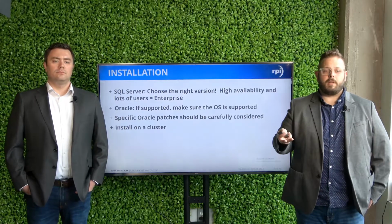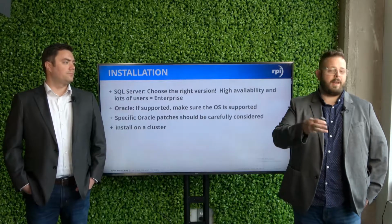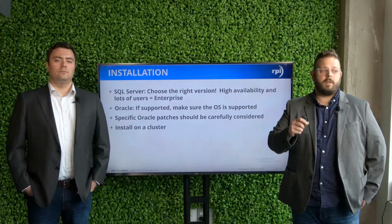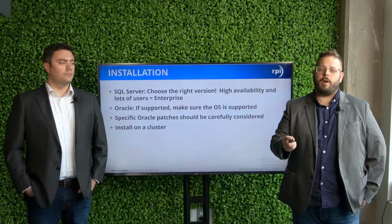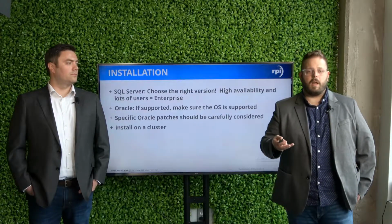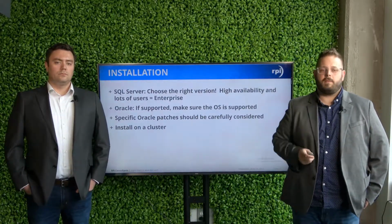So for installation, we're going to break down a couple of points on the differences between SQL Server and Oracle. For other database types, many of these recommendations are the same, but we really don't run into those nearly as often. SQL Server, choose the right version. If you need high availability and you have a high user volume, you want Enterprise. Enterprise is also the only version that can be installed on a cluster. So in a majority of the larger implementations that we see, you need that unfortunately expensive Enterprise license.